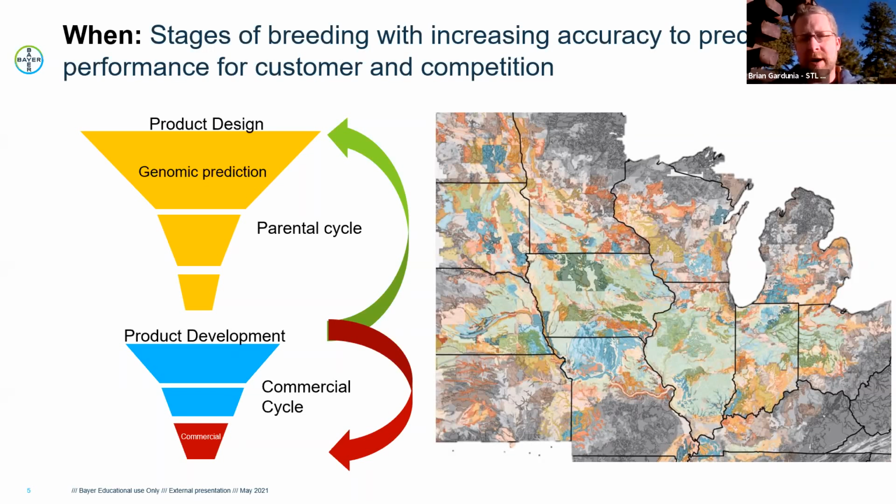For an inbred breeding program, it's actually a similar process, but you don't have a second funnel, but we're really looking at a very careful fit for where to place that inbred. So in the beginning part of the program, there's still overall performance. And then as we get closer and closer to commercialization, it's what is that final fit for that variety.